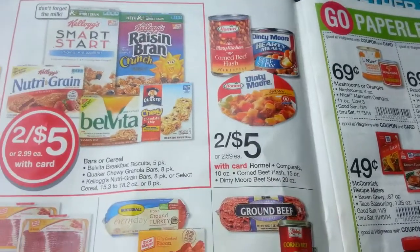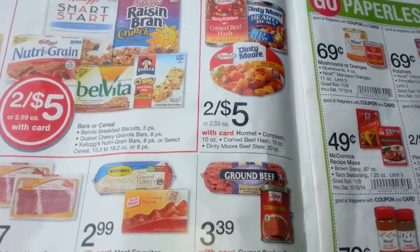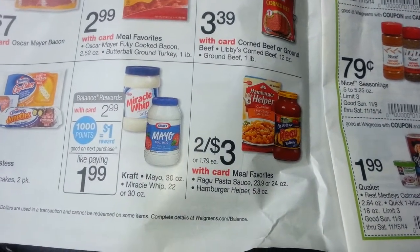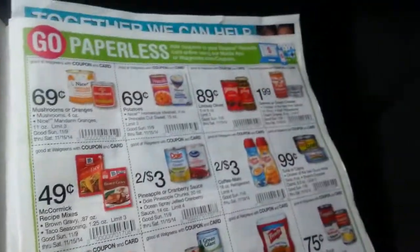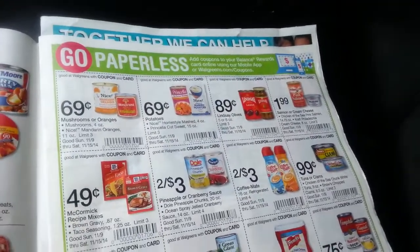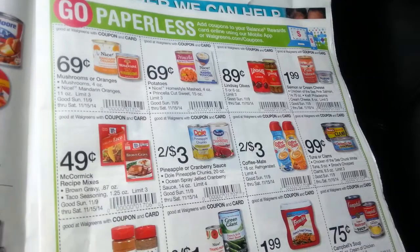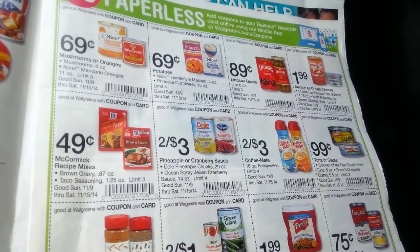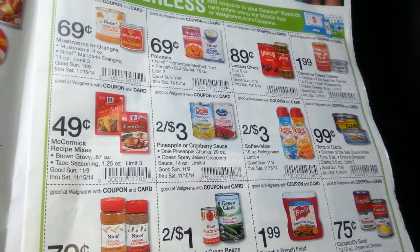As we turn the page here, there's more Kellogg's that's on sale. We have coupons here for the Dentyne that's on sale. What else? We have coupons for the Miracle Whip that's on sale in today's paper. Not sure about Ragu coupons, but that's a very good deal on Ragu, 2 for $3. And their McCormick recipe mix is 49¢. Now that's an awesome deal. You don't need a coupon for that. That's a good deal. Grab those.